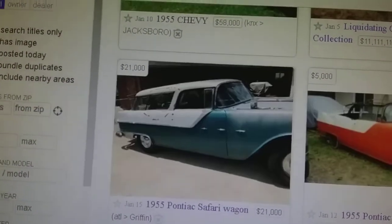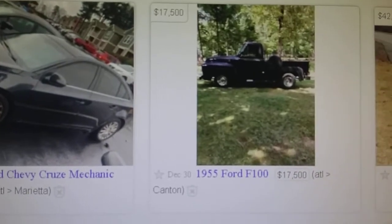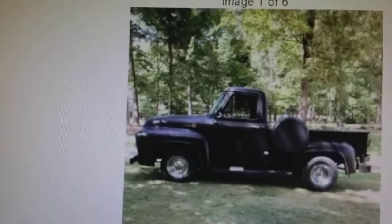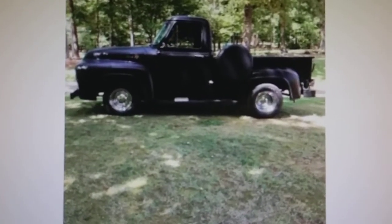That was, let's see, 55 Ford F100. There's that 55 Chevy 42. We'll look at this real quick. This 55 Ford, just for giggles. This video's getting long. I need to end it.